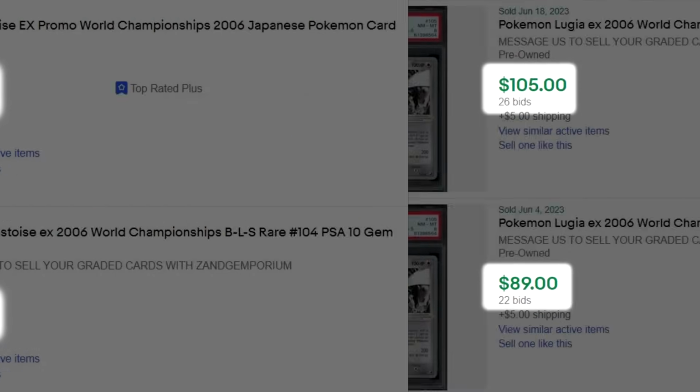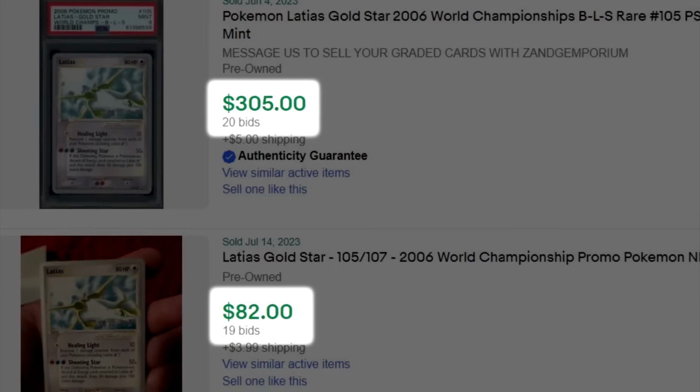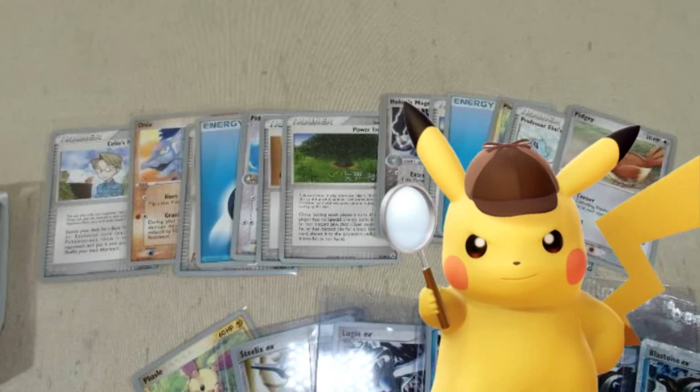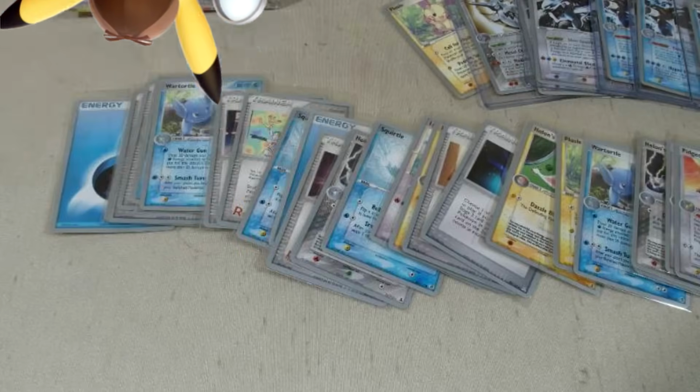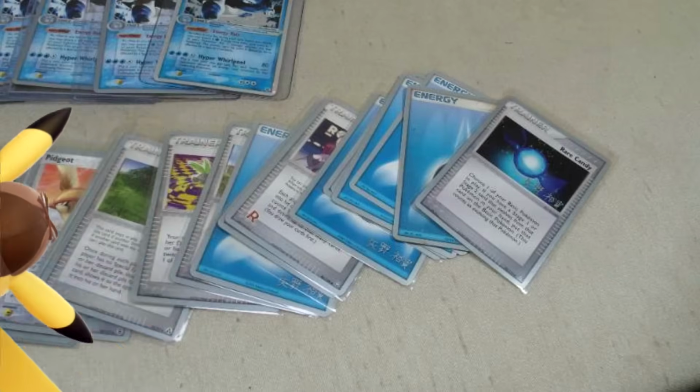A quick search through eBay and TCG Player comps showed that this deck has some value. It was something I knew I wanted to bid on, but how much should I bid? This was a problem. The pictures were so blurry it was impossible to approximate the condition of the cards or even to verify that all 60 cards from the deck were included in this listing.